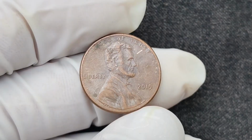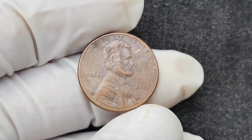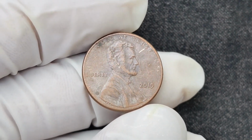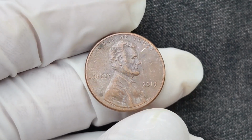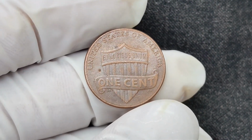You're cleaning out an old drawer. You find a penny, and suddenly, boom! That little copper coin is worth $1 million. Sounds crazy, right? But that's the story behind the 2019 no-mint mark Abraham Lincoln penny. Yep, that unassuming coin sitting in your change jar could turn your life around.